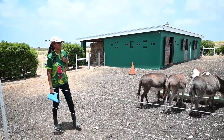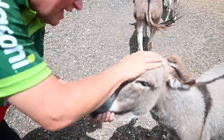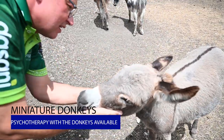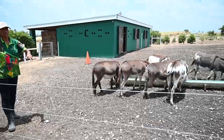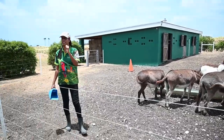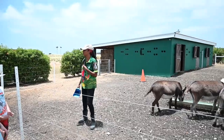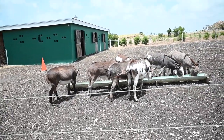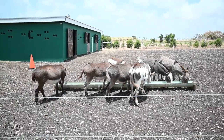Now, micro miniature donkeys are very intelligent, they're highly sociable, and they're emotionally intelligent animals as well. If you ever have a micro miniature donkey, it's best not to have it by itself. It needs to be with another donkey or another animal, or it will get depressed and lonely. They are able to work together as a herd, and as I said, they're very sociable.